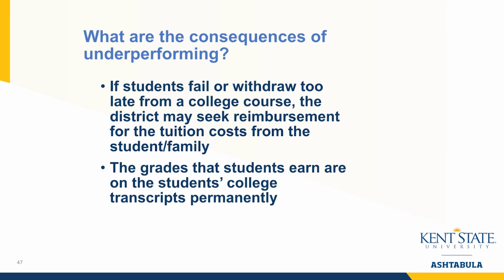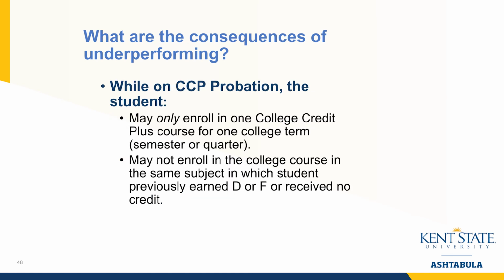If a student fails or withdraws too late from a course, they also run the risk of having to reimburse those tuition costs to their school districts. The grades that students earn are on the students' transcripts permanently. While on CCP probation, a student may only enroll in a CCP course for one college term. So once you are on academic probation, you are then only allowed to enroll in one course.